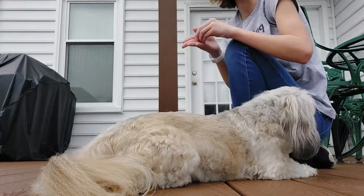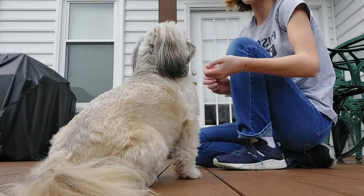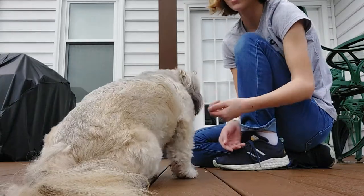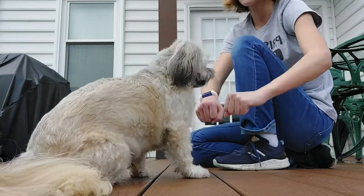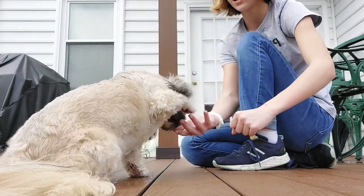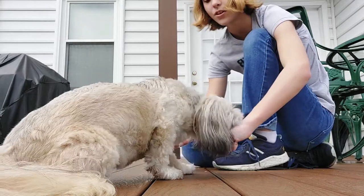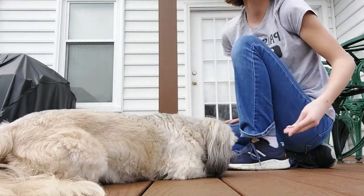From here, I like to have her sit up. Then she can go shake. Good girl. And this trick is a new one I just taught her, I think the other week. Sit. Which hand? She always goes for the left hand first, so she's not very good at it. But she'll eventually get the hang of it and find out which hand the treat is in.